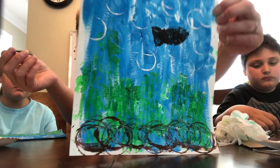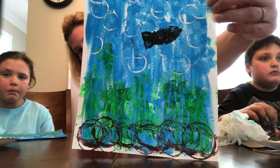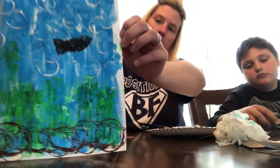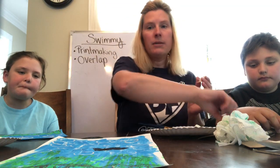Now the really cool thing about printmaking, you can see that there's a little bit of the blue showing through from when I pressed down. It didn't get all the way where it's completely black, and that's okay. That makes your artwork one of a kind, makes it original, makes it unique.